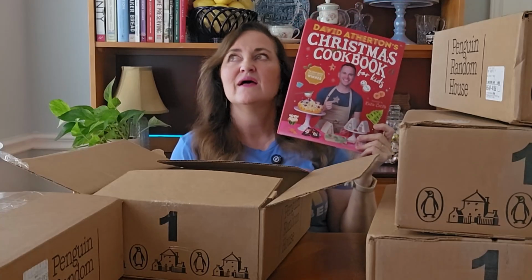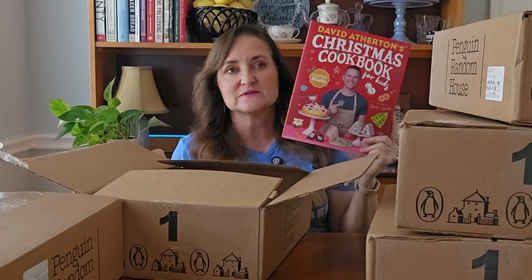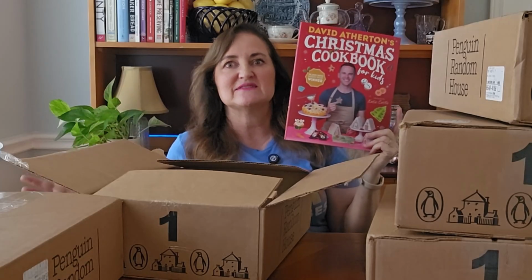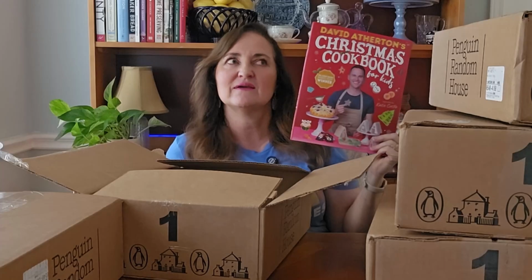This is one that would be great to give a kid for Christmas. If you were going to give this to a family, give it with a bunch of ingredients, like in a basket of ingredients so that they can make stuff together, maybe even aprons.